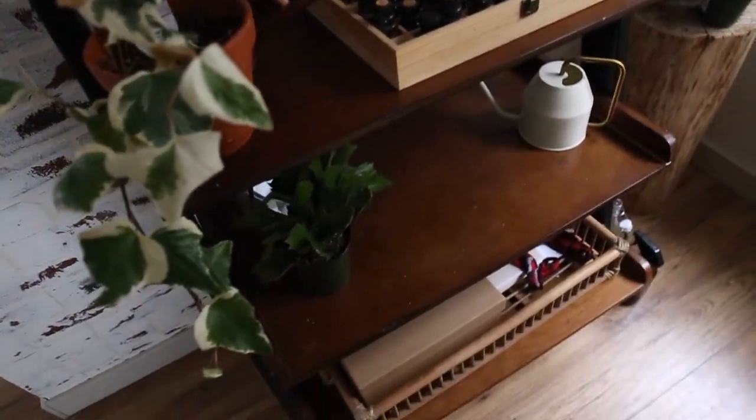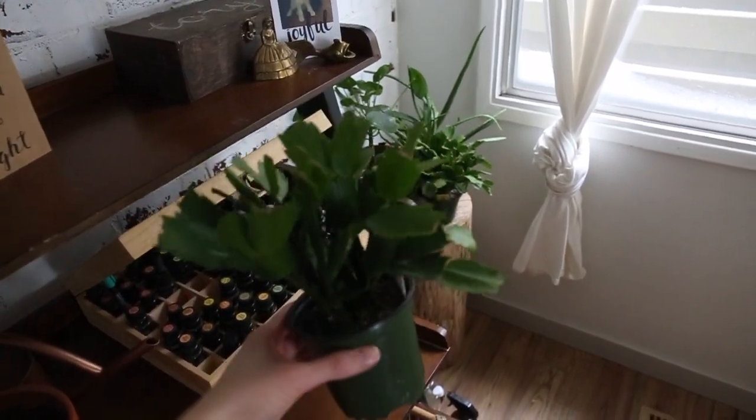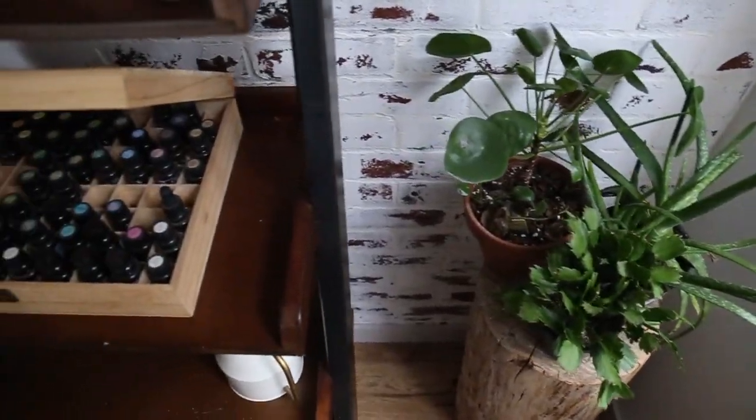Down here, this is a Christmas cactus. Actually, it's a Thanksgiving cactus. It was in full bloom. I have another one right here. They both bloomed a couple weeks ago. They're both different shades of pink.